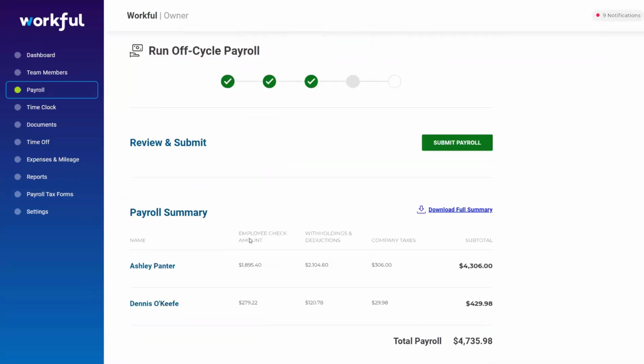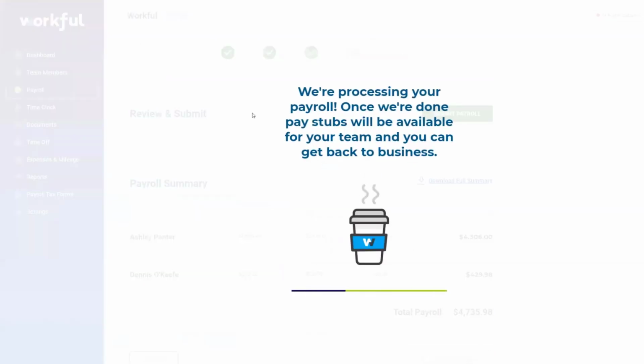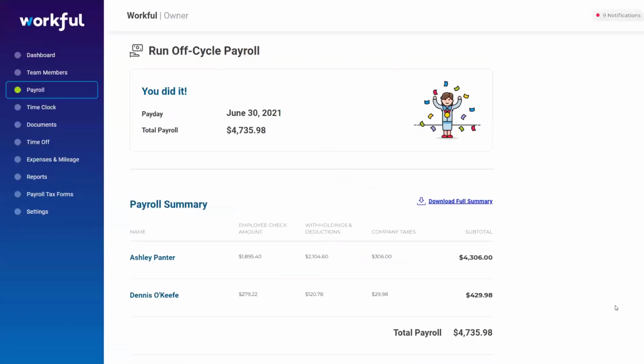Notice again, it only has the 2 employees that we kept included in this pay period. And then I'm going to submit payroll. And note there were no checks produced. All we did was record a prior payroll. So if you were doing any after the fact payroll, or if you were getting a client caught up on their payroll, this would be the way to do it.